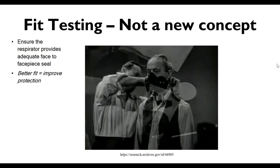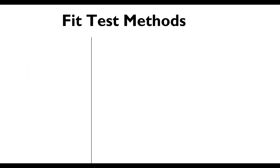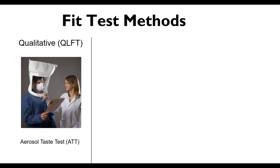Now, there are probably three main fit test methodologies that you're most commonly going to find in Australia. There are a few other ones internationally that have historically been around, but I'm going to focus on the three main ones that you may have come across in your travels if you're here today because you're interested in fit testing. The first one here is qualitative, often shortened to QLFT, the aerosol taste test.